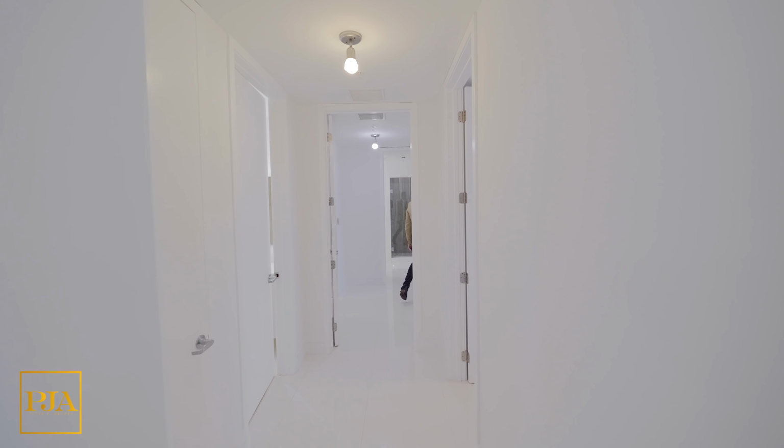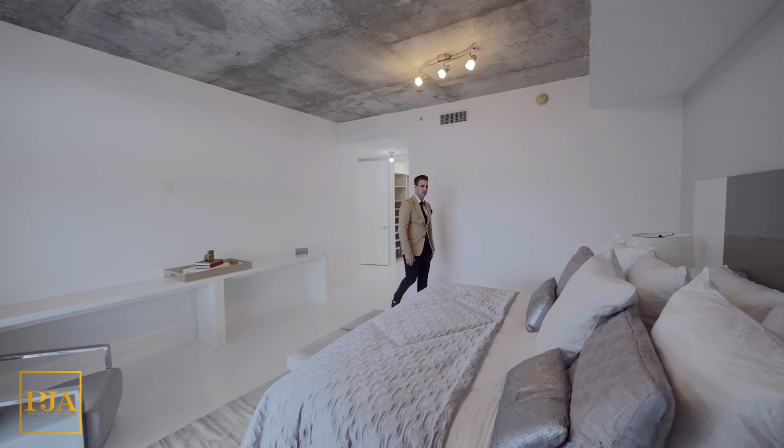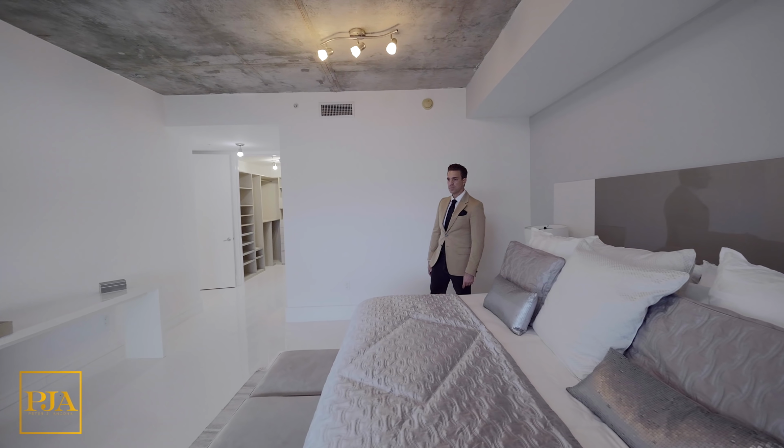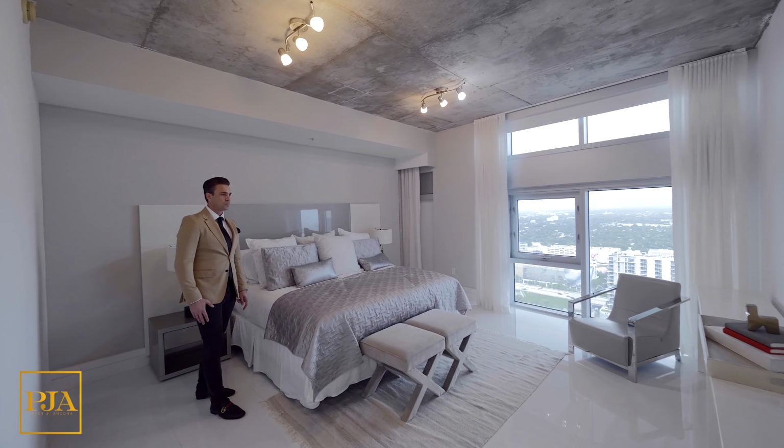Tucked away all the way at the corner is your primary quarters. And for those of you who've been manifesting wealth and success at home, picture coming home or waking up in this very spot now.